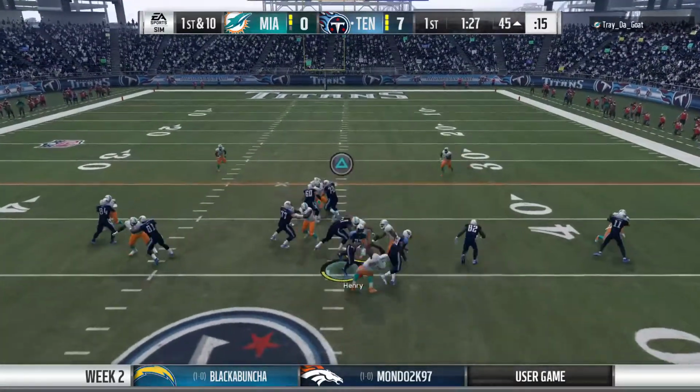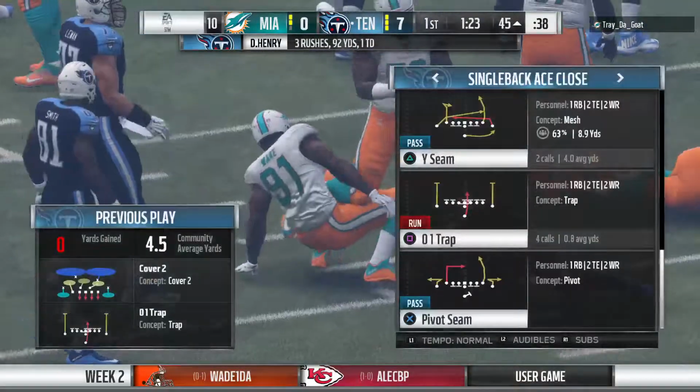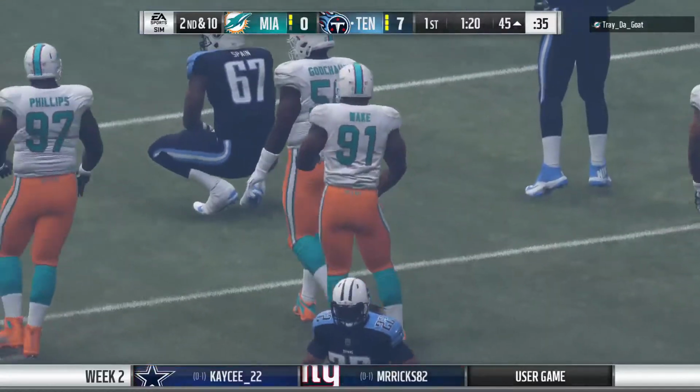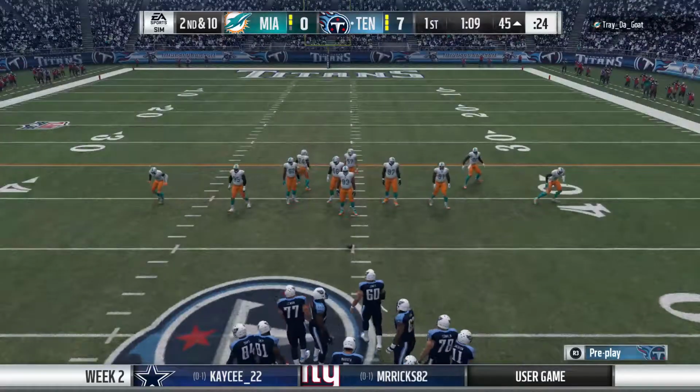They keep it with Henry on first down. And he'll do a nice job here just to fight his way back to the line of scrimmage. Officially no gain on the play, and it's second down. Offense still needing 10 yards. Second down.